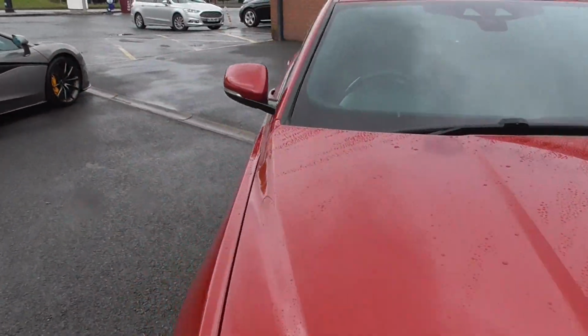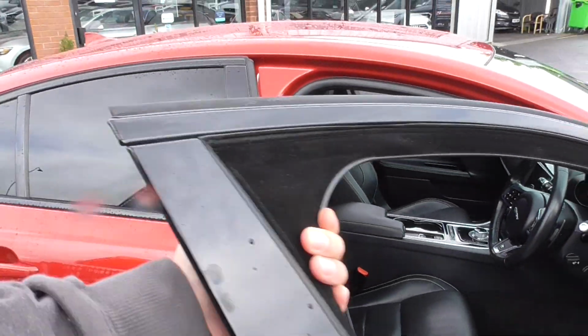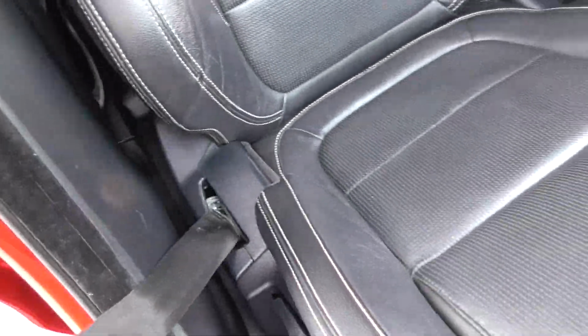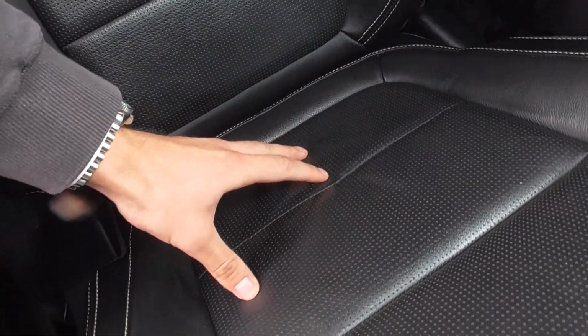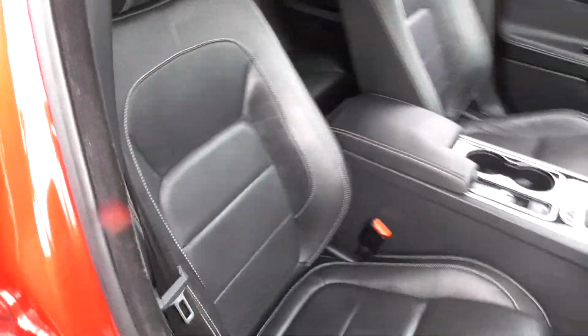Coming through to the interior, we'll come through to the driver's side, as that's where you tend to pick up most of your wear. So the driver's seat is in lovely order. So a full Ebony black leather sports seat. We've got a contrasting white stitch all throughout the car on the seats. And then looking at the bolsters, looking at the actual seat base, those are in nice order. These are part perforated, so it allows the seat to breathe. You've got the heated function for the front as well.